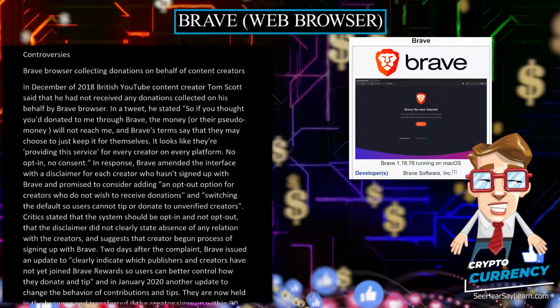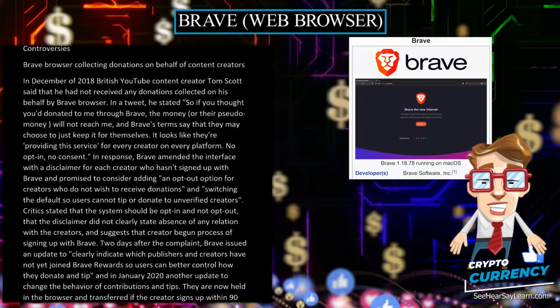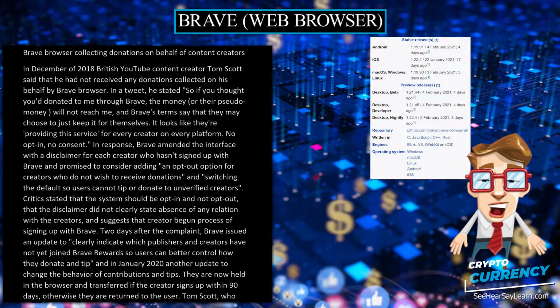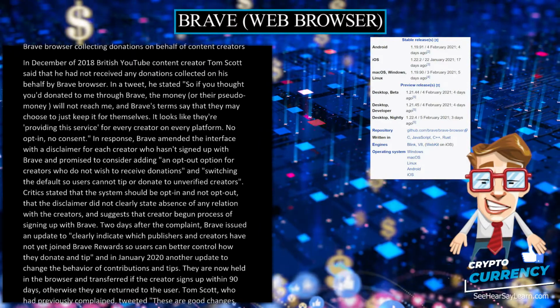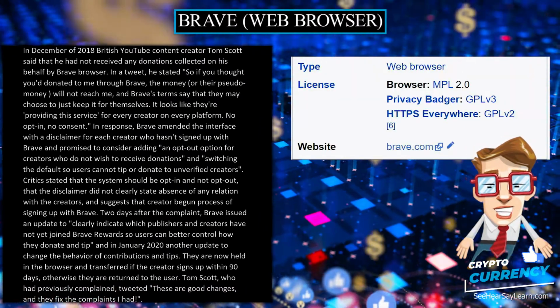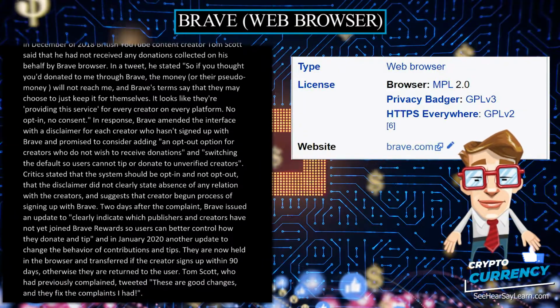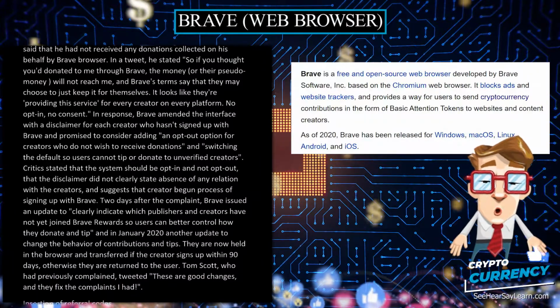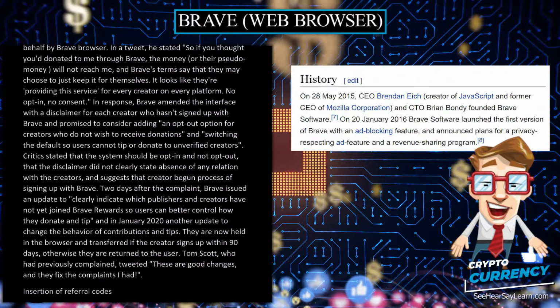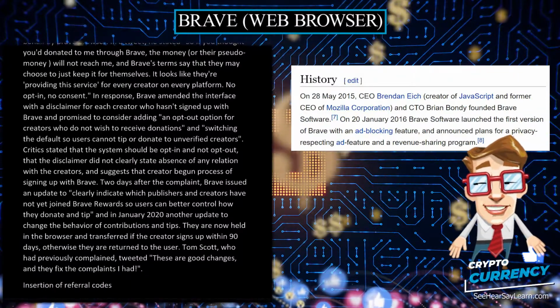In response, Brave amended the interface with a disclaimer for each creator who hasn't signed up with Brave and promised to consider adding an opt-out option for creators who do not wish to receive donations and switching the default so users cannot tip or donate to unverified creators. Critics stated that the system should be opt-in and not opt-out, that the disclaimer did not clearly state absence of any relation with the creators, and suggests that creator begun process of signing up with Brave.